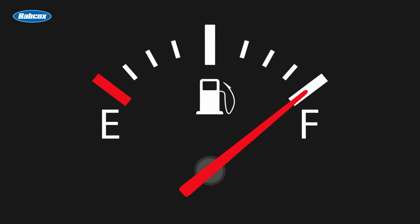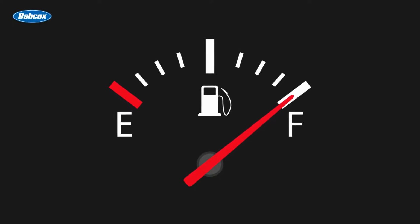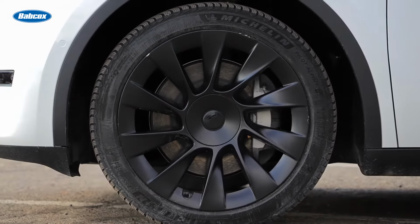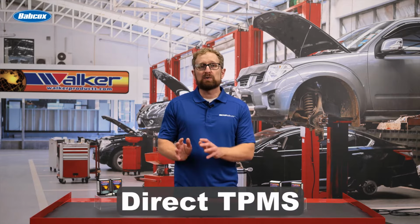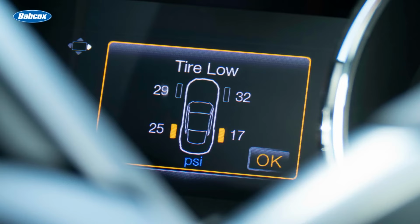TPMS sensors are also responsible for ensuring the highest level of fuel efficiency for ICE vehicles and the longest battery range for electric vehicles. Improperly inflated tires significantly impact a vehicle's efficiency. The most common type of tire pressure monitoring system is called direct TPMS. Direct TPMS uses individual wheel-mounted sensors that send tire pressure information to a central receiver module. If the pressure in one or more tires drops below a certain level, the TPMS will display a warning on the dashboard and/or provide an audible alert.